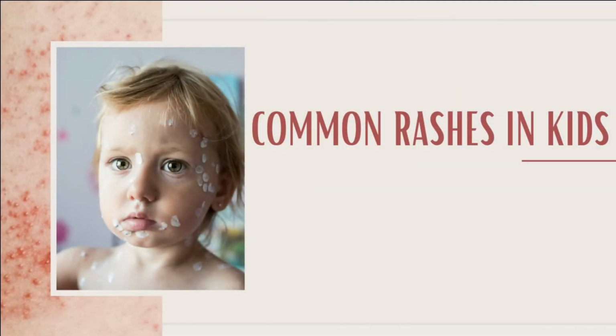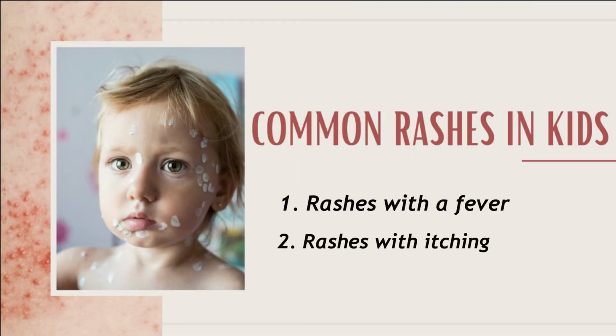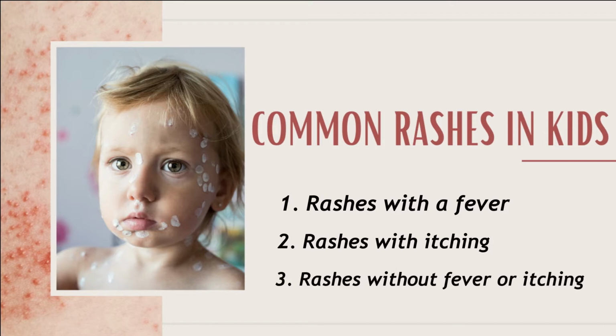One of the best ways to look at common childhood rashes is to break them down into 3 different groups. Rashes with a fever, rashes with itching, and rashes without either. Rashes without fever or itching. Let's start with rashes with fever.